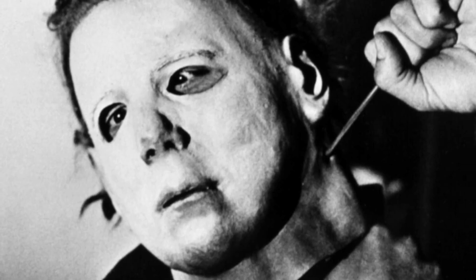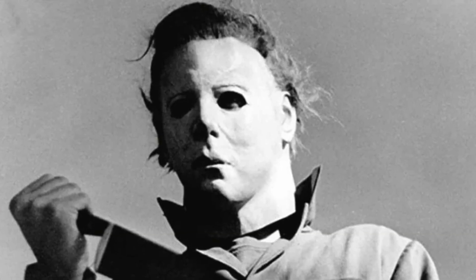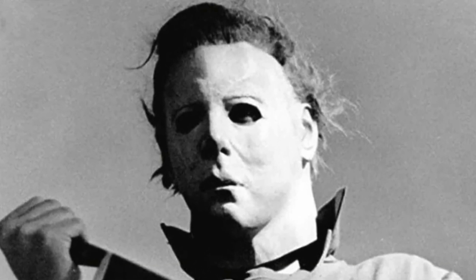We thought it'd be a perfect opportunity to dig into one of the most recognizable faces, if you will, of Halloween, and that is the Michael Myers mask. Non-hardcore fans probably don't realize that there is a different looking mask in all the movies. What do you think about when you think of the Michael Myers mask? It's one of the most iconic images in horror, right?